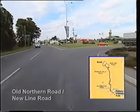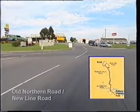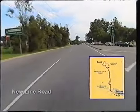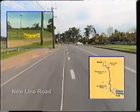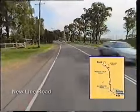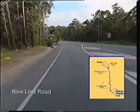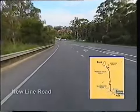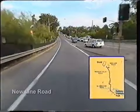On your left, you'll notice a McDonald's. Turn right around the roundabout and drive south on New Line Road. Soon after the roundabout, you'll notice a golf driving range on your left. Continue straight on. Stay in the left lane as you approach the next major intersection. At the intersection, New Line Road veers around to the left. You need to veer around to the left and stay on New Line Road.